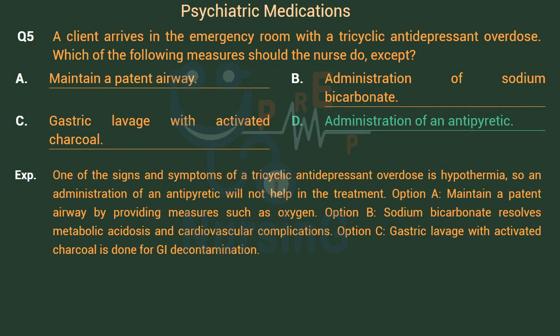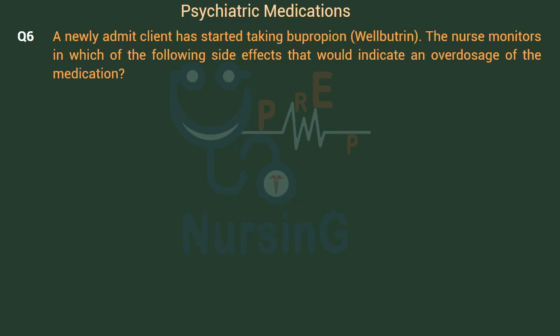Administration of an antipyretic. One of the signs and symptoms of a tricyclic antidepressant overdose is hypothermia, so administration of an antipyretic will not help in the treatment. Option A, maintain a patent airway by providing measures such as oxygen. Option B, sodium bicarbonate resolves metabolic acidosis and cardiovascular complications. Option C, gastric lavage with activated charcoal is done for GI decontamination.